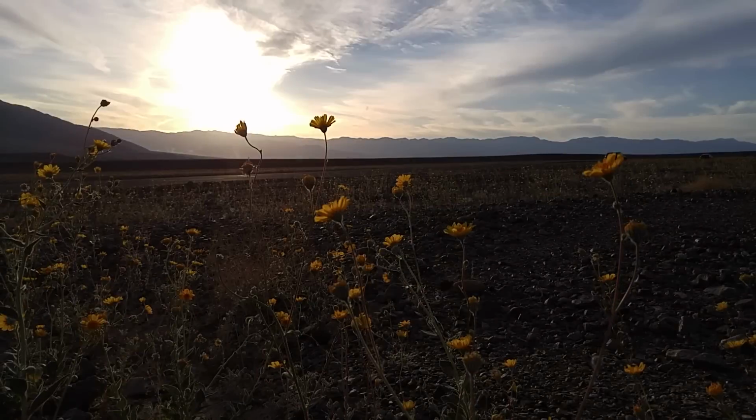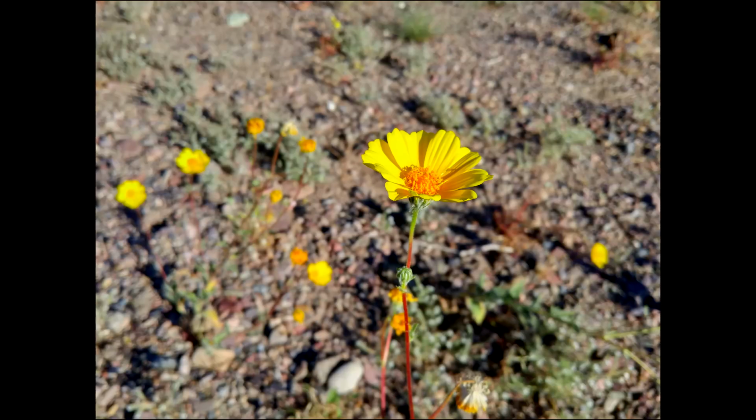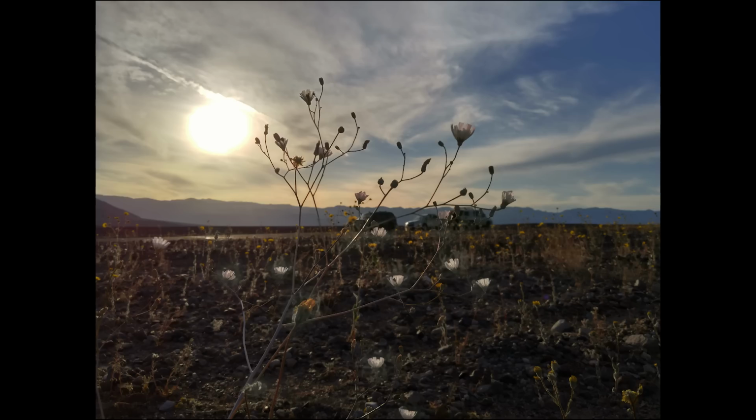I'll have to catch them in top form next time, but some of the photos that I took did them justice. There's something magical about swaying flowers at dusk. Wouldn't you agree? The desert gold smelled fantabulous, and I got some cool shots of the gravel ghosts as they looked a little bit eerie.